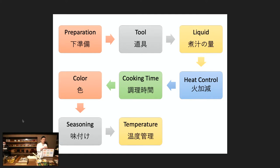So first is preparation, and when I say preparation here, it's about preparation for the ingredients that we will be cooking. For example, if we are to stew or simmer fish, there is going to be a process called 霜降り which is to parboil or put it into hot water.